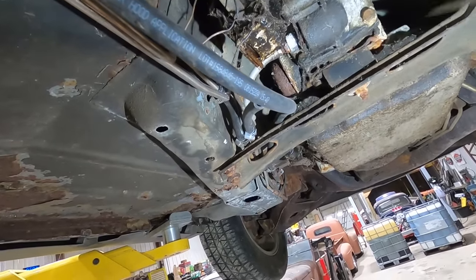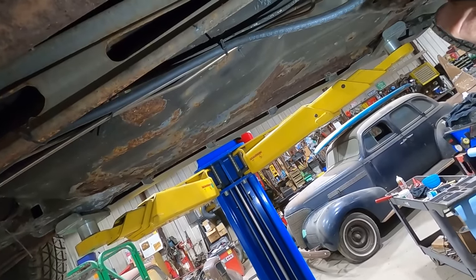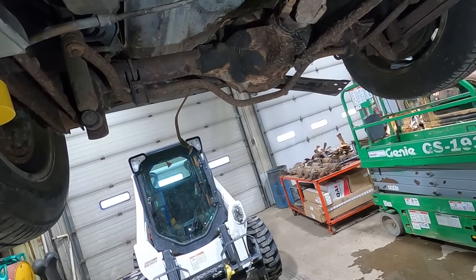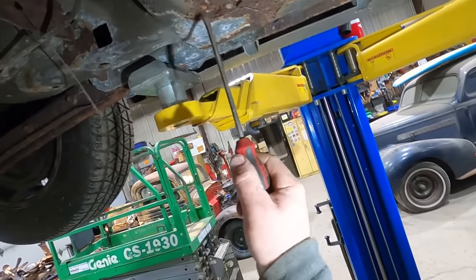That's rusted out too. The cool thing about these cars, I don't know if it's cool or not, they got this, I forget what it's called, torque arm, that goes all the way from the front drive shaft pivot to the rear end. And I guess it really helps these things plant, you know, hook up and go. So maybe that's good. How's the floor?